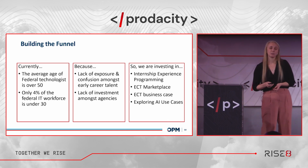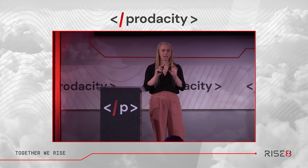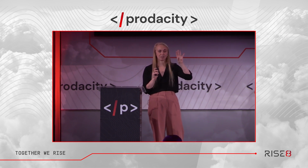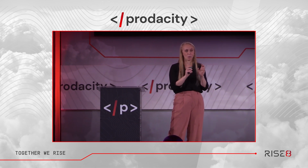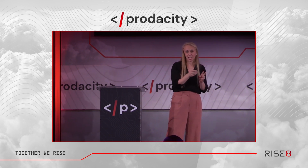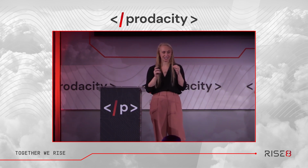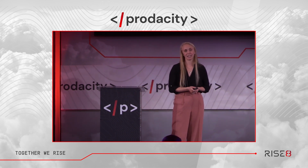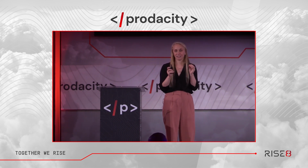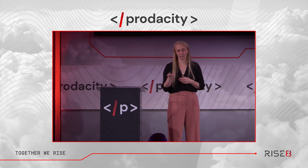An early career talent marketplace is something that we're working on this fiscal year. That is going to be a place, and it really addresses that first problem, where early career talent can go and find opportunities. They can learn about what the hiring process in federal government actually looks like because, as many of you probably know, that's oftentimes very difficult to navigate and is not transparent. So we're building a place where folks who have no idea where to begin can start there, explore what a career in federal government might look like, and then actually apply.